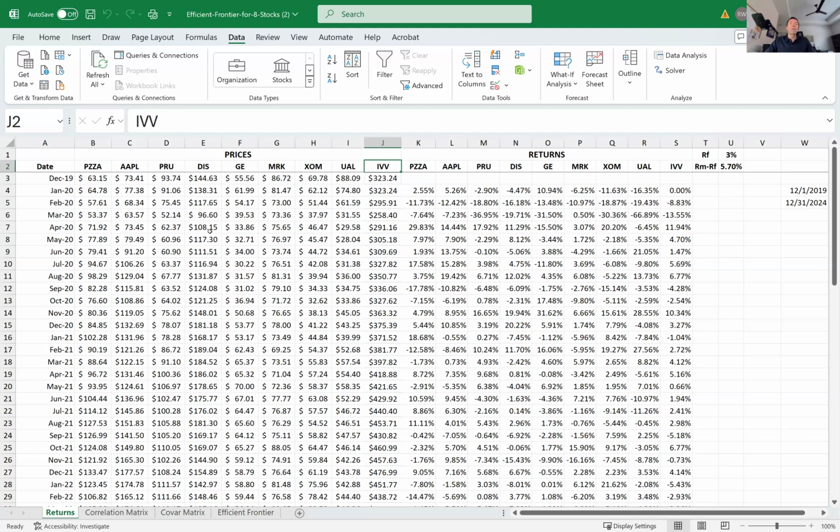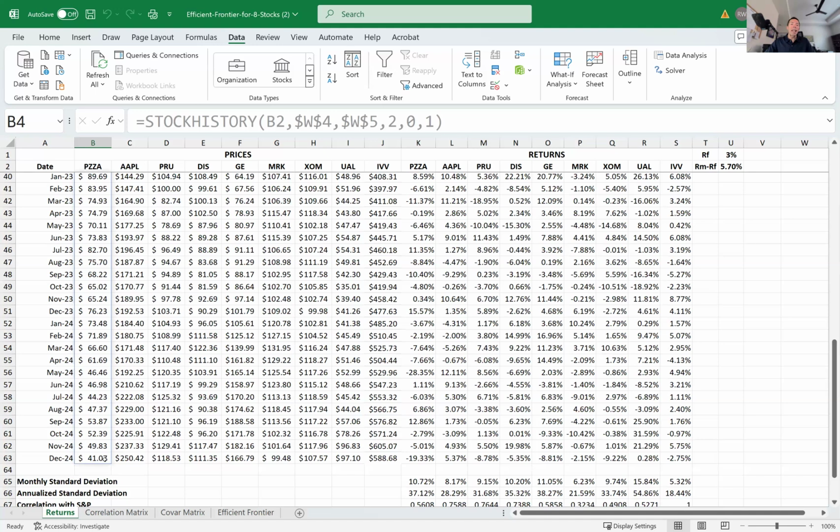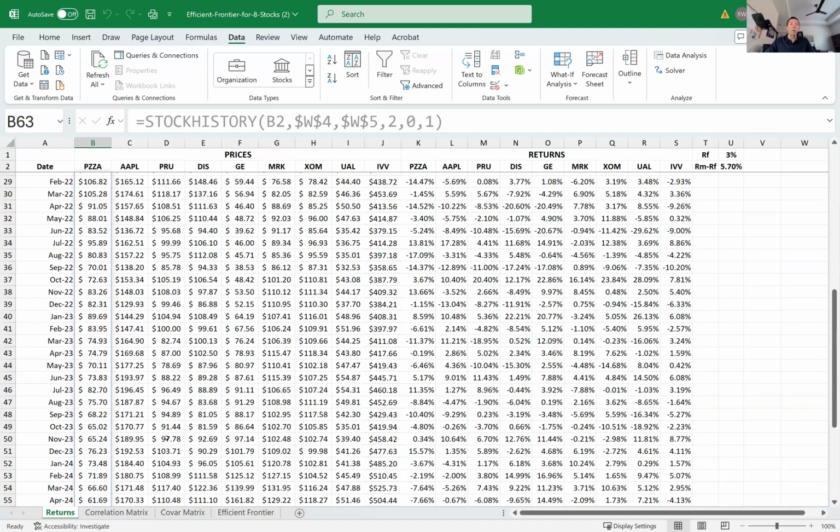Okay. So what I've done is I've used the stock history function to get the closing prices at the end of each month from December of 2019 through December of 2024. So here's the end of December of 2019 where Papa John's was. Here's the end of January 2020 and so forth, all the way down here. Here's the end of December 2024.